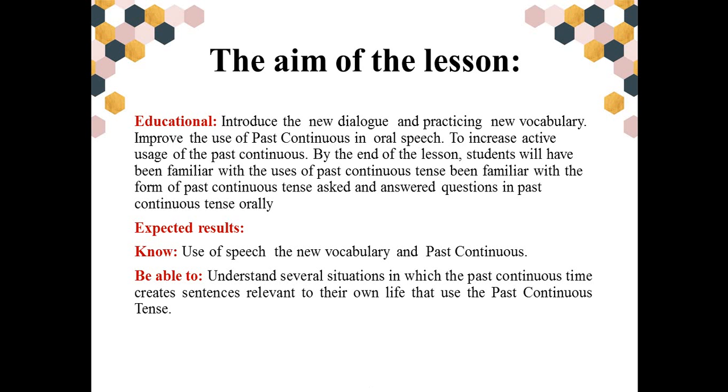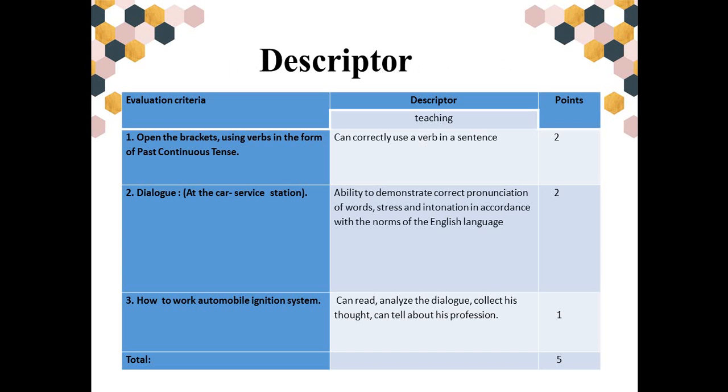By the end of the lesson, students will have become familiar with the uses of past continuous tense, become familiar with the form of past continuous tense, and asked and answered questions in past continuous orally. Expected results: use in speech the new vocabulary and past continuous. Be able to understand several situations in which the past continuous is used and create sentences relevant to their own life that use the past continuous tense.